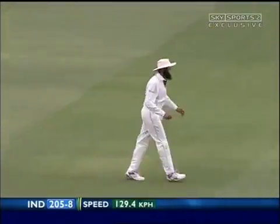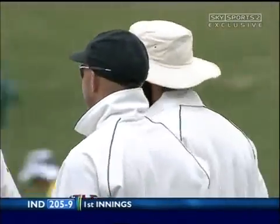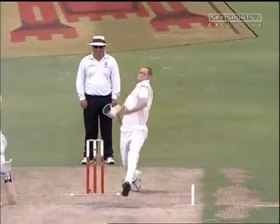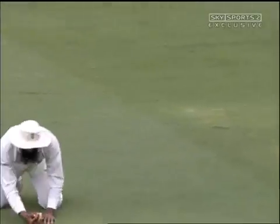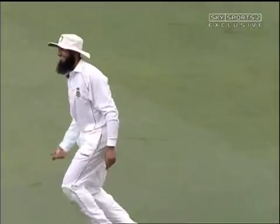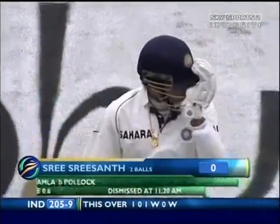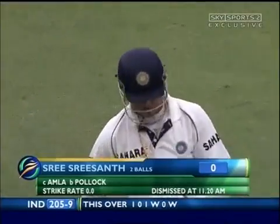In the air and out. Straight away, Shaun Pollock twice in the over. Neat catch from Hashim Amla. He had to make a little bit of ground to his left, but he had no trouble doing that. And again, the South African fielding has been wonderful. Just a loop to backward point, but Amla had to pick it up and then move fairly quickly to his left. It's been the intensity about the South African fielding performance. And they're doing the job here. Sreesanth has to go for a duck. 205 for 9.